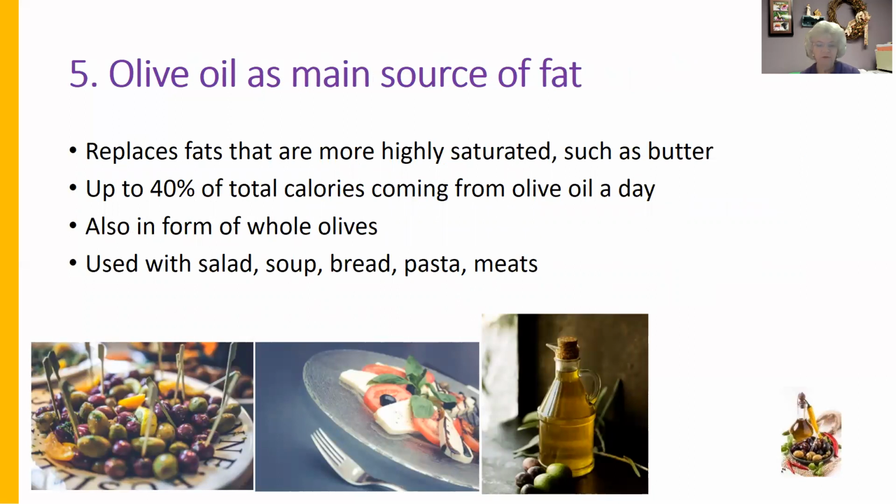Next, and perhaps one of the most researched components of the Mediterranean diet, is olive oil. This is really their main source of fat. In fact, up to 25 to 40% of their total calories is olive oil. But keep in mind that this replaces other sources of fat and high-calorie foods. Canola oil, nut oils, and avocados are other sources of heart-healthy fats that you also might consider with this diet.